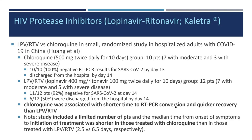So again, it comes back to this debate about the appropriate timing of when to give these antivirals, because theoretically you should be giving them earlier in the course of disease, in the same concept as giving antivirals for influenza, so that you can decrease the incubation period and also the time to reach a heavy viral load.